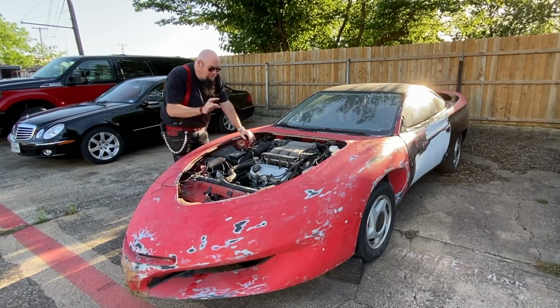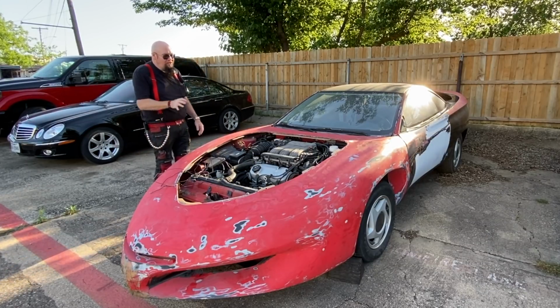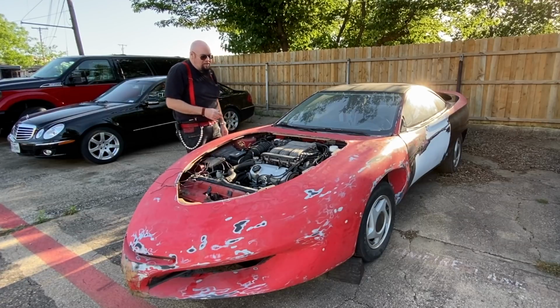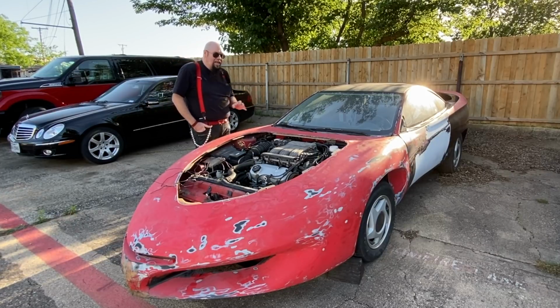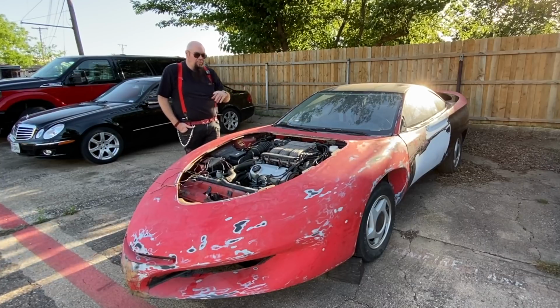It does run. We did the video of it running, but it just needs a little love. We probably need to clean all these injectors and clean out the fuel system. When it was on the show Scare Tactics, they took out the glass in the windows and replaced it with plexiglass. We figured that out because in the movie it did have glass.